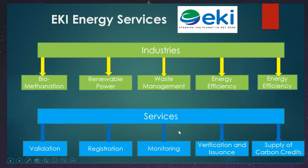Then monitoring. How does monitoring come into the picture? Let's suppose I say that this year I have this much carbon credits. It's verified and everything. What about next year? What about the year after? Right? They will say we have, but that doesn't mean it's there, right? So there is a kind of scientific process, testing and everything, and that's how they monitor whether the soil has carbon trapped inside or not.